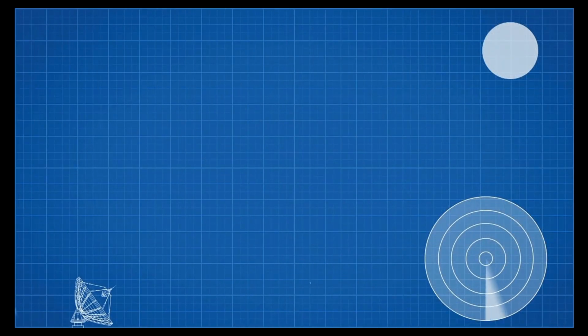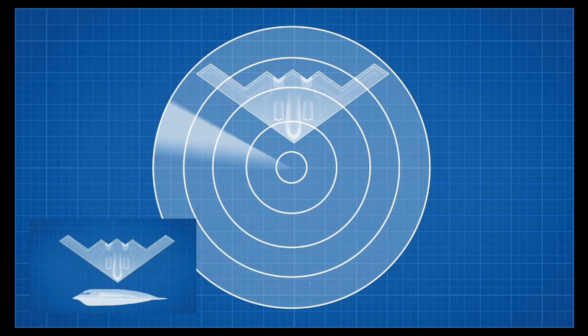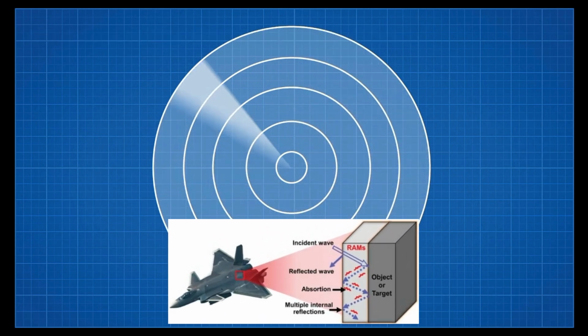This is achieved through a combination of factors, including shape. Stealth aircraft typically have smooth, curved surfaces that deflect radar waves away from the source. Radar-absorbent materials, RAM, are used to absorb radar energy, preventing it from reflecting back to the source.